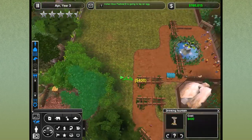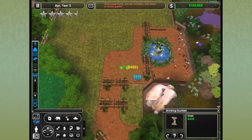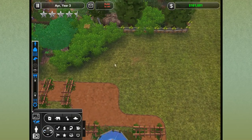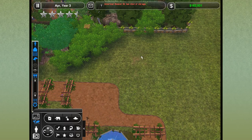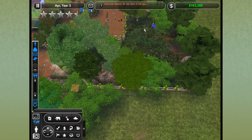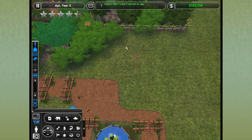Oh my goodness gracious. Okay, hopefully that'll be better. And let's get some drinking fountains and bathrooms put in over here for the guests. And this is where I think I'm going to put in the fox, maybe. So I think maybe something kind of low level, because we've got really awesome things to attract everybody over here. We've got the Ethiopian wolf, which is quite rare, and we've got the Scottish wildcat. And then right here, I think we're going to put in maybe something a little bit calmer.